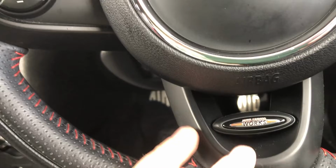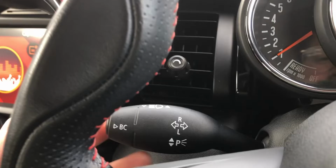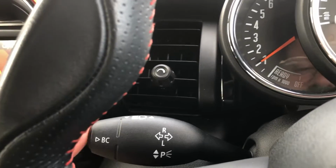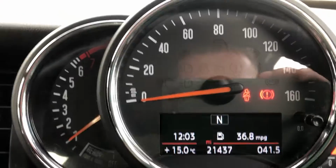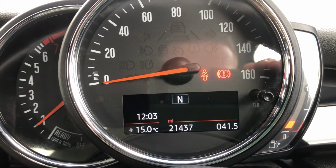You've got your John Cooper Works satin black as well, cruise control, voice control, Bluetooth, telephone, volume control, and on this side you have of course got your high beam settings, and if you click the BC button, you can change your different options in your menu just here as well.